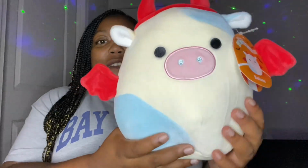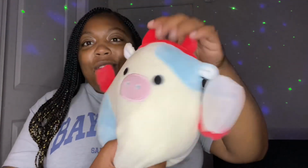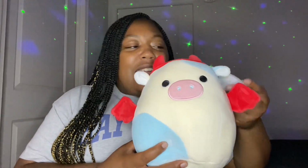But here she is, Belana, the Devil Cow. She has a little tail, horns, wings. Some people thought she wasn't that cute. They didn't really care about her, but I thought she's cute. And I collect the 8-inch cows and cows in general, really. So I have to have her for my 8-inch cow collection. Look at that. Super happy to have Belana. Yes. Oh my gosh. So that's that.